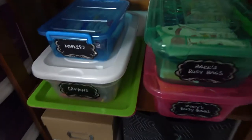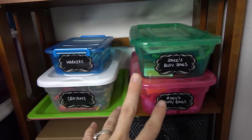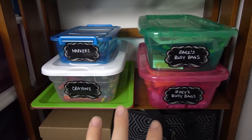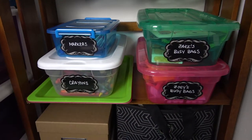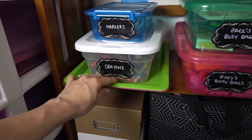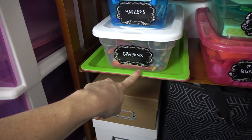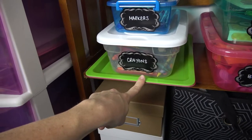And then on this level, I have the kids' busy bag items that I like to put together, or if I collect little things, I can throw them in there. So we're about to go on a road trip, so these are pretty full, but I'll replenish as I go. And then we have markers, crayons, and then these boards, you guys, are great. I don't know where I found these. Somewhere like Michael's, or even maybe the dollar store.